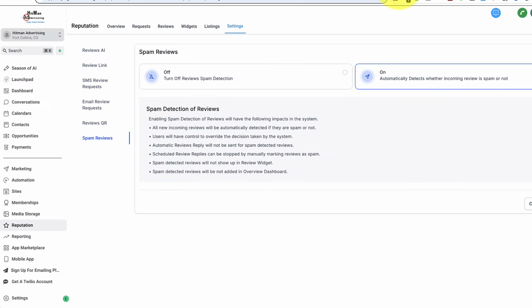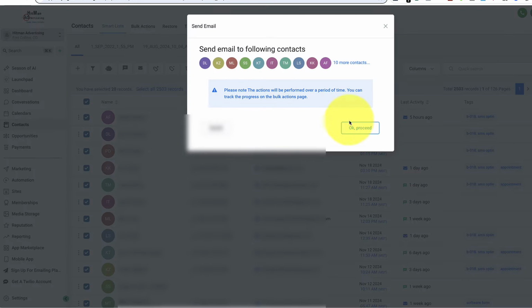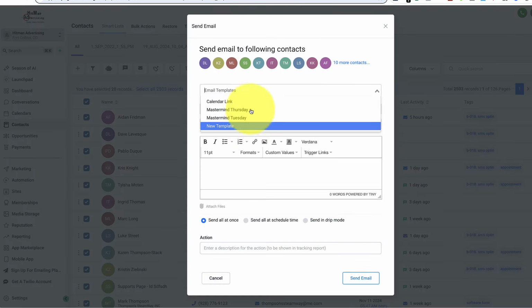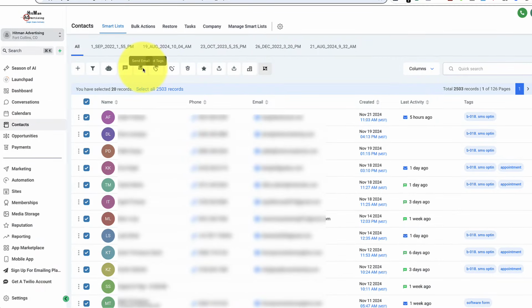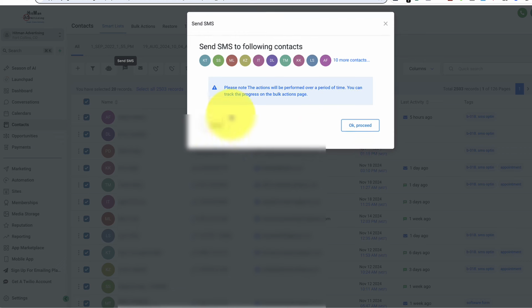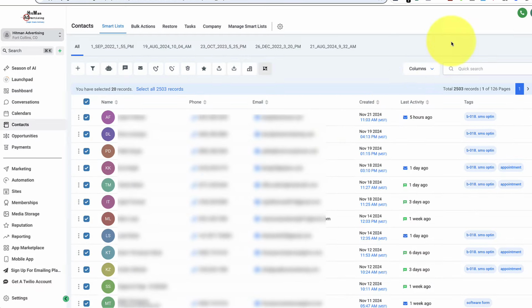So the other great thing about this software, once you have everybody in right here, you can just as easily go and send them an email. We've got dozens of email templates already done, where all you have to do is pick the template, and all the emails are already done for you as well. You can also send text messages just as easily through the same system for about a penny a piece, where you click here and you click the phone number that you've got set up. There's some templates that you can use. That's it. And then you're sending a text message through the same system.